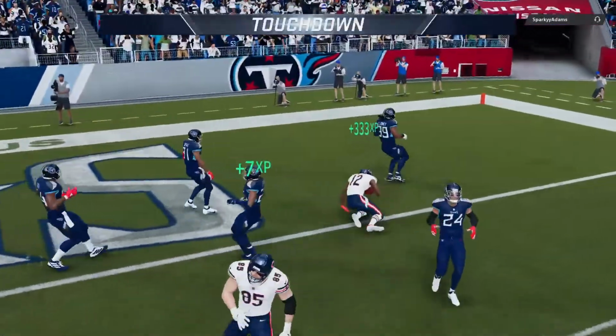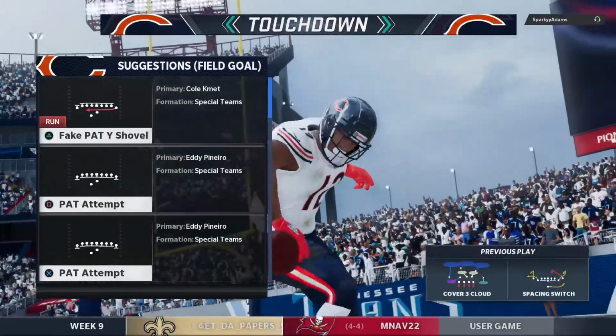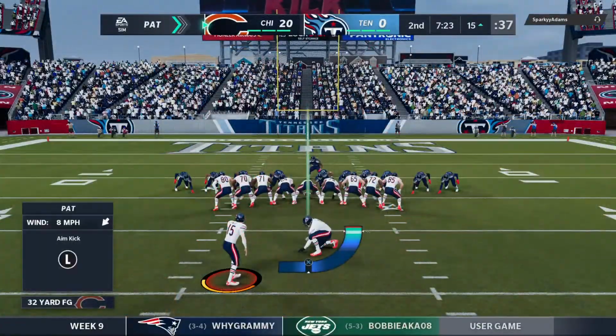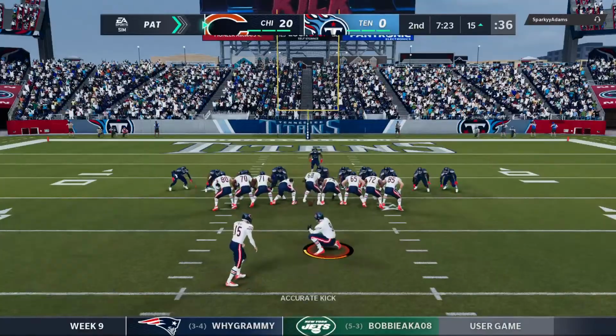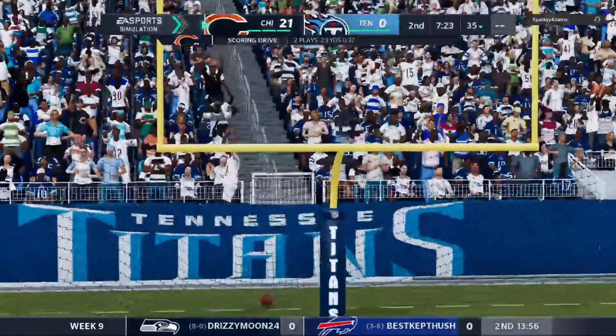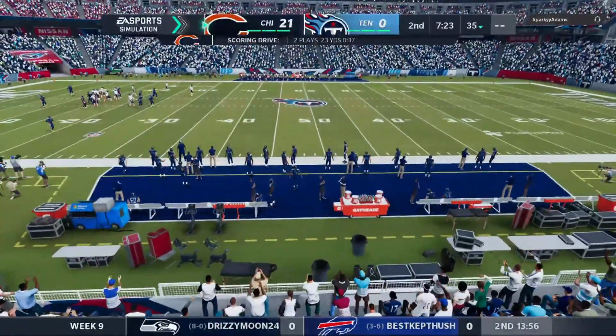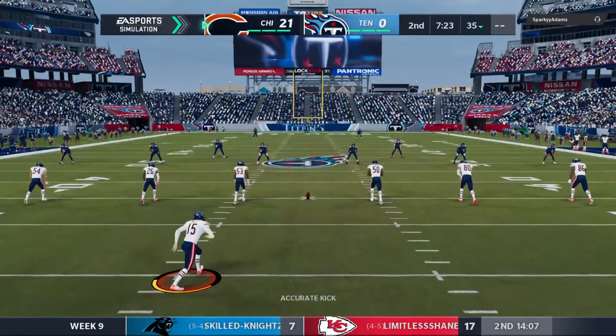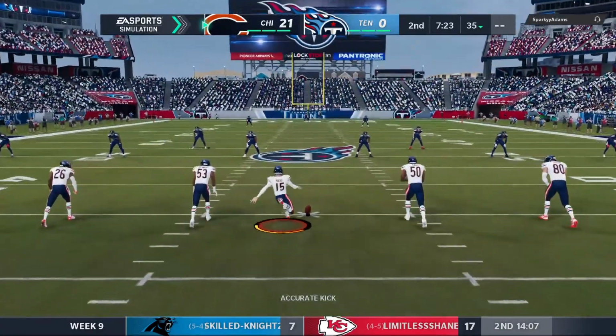Got his man, and it's caught for a Chicago touchdown. To number 12. Allen Robinson on his way to a monster game. 3 first-half touchdowns as the Bears push further out in front. Good. Extra point right down the middle. And it's now 21-0. Now after the touchdown, here's Pinheiro to kick it off.